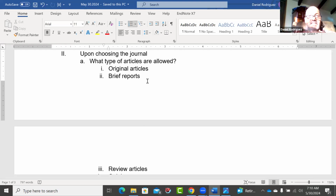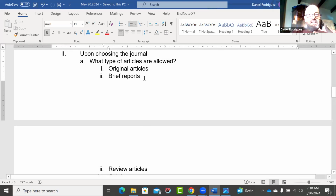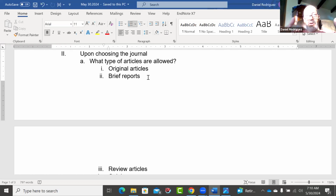But I like these from a professor standpoint. See, in our field, we have to publish. That's kind of part of our gig, right? We have to keep on publishing. And publications have equal weight, whether they're brief reports, original articles, believe it or not, or books in general. A whole book can have the same weight as a brief report.